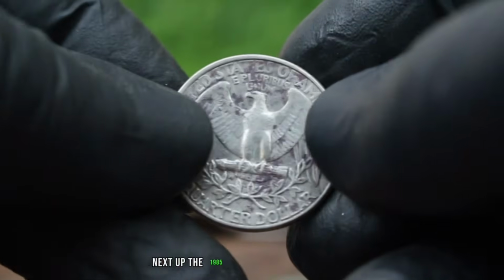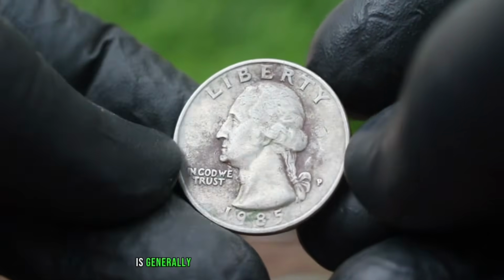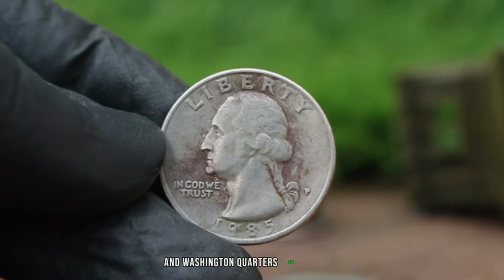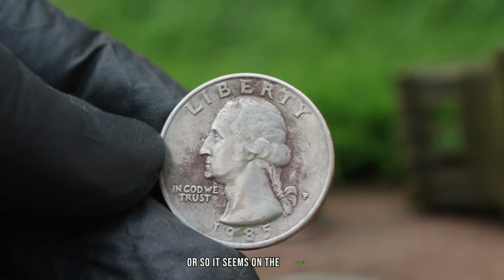Next up, the 1985 Washington quarter dollar. The year 1985 in American coinage is generally known for standard circulation issues, and Washington quarters from this era typically do not attract massive attention from collectors, or so it seems on the surface.